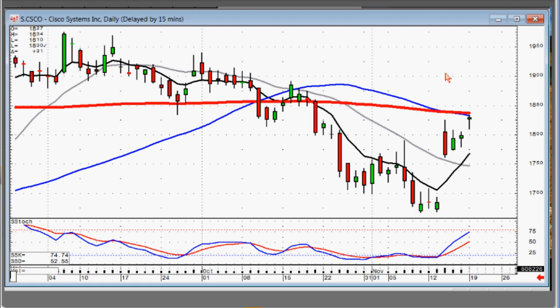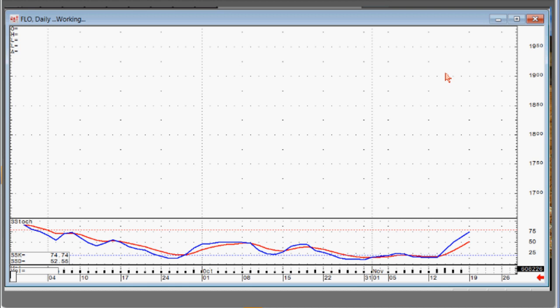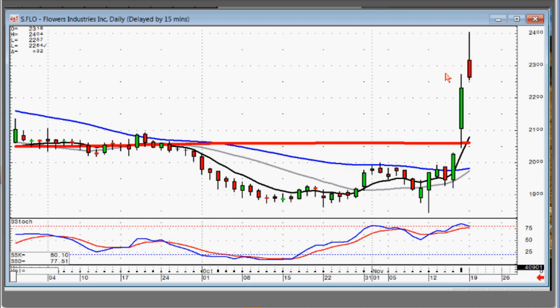All right, Flowers Industries. That one's a good strong chart. There's your cup and handle. Notice how things started picking up more right before the breakout. Profit taking today. I probably wouldn't want to see it come back down, trade back below this level. I want to see it open positive and trade positive from here.